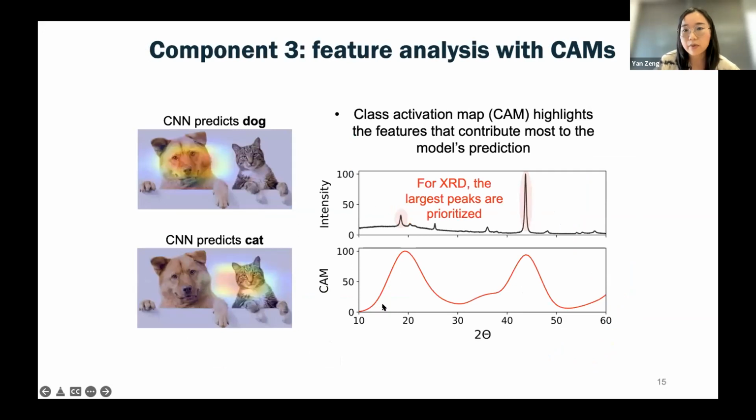So far we use a confidence threshold of 50%. If the confidence is lower than 50%, the model will say we need to do a rescan of a certain area. To decide where the rescanning should happen, we use the commonly used class activation map, CAM, to find the regions that matter most to the model's prediction. In this case, as well expected, the highest peaks usually have the highest CAM values, which give the most important decisions to the model.